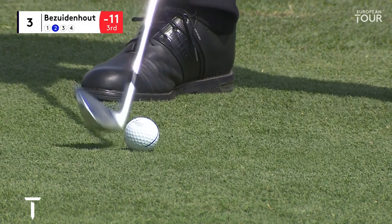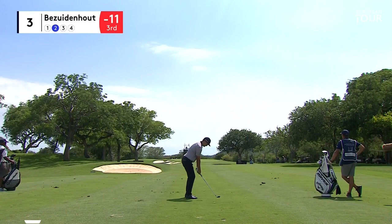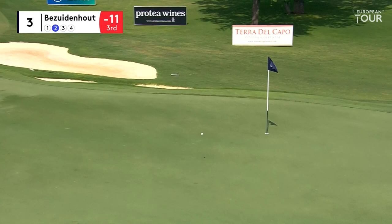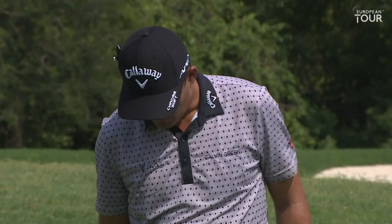Two beautiful drives from these two players. Got to go over the bunker on the left. Probably wants to keep it a little right of the flag. Stay there. Yep, that's okay. Two pars to start for Bezuidenhout.